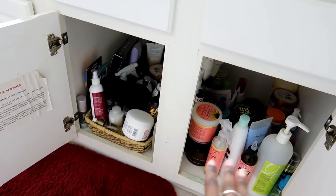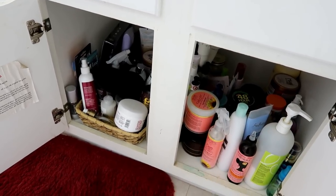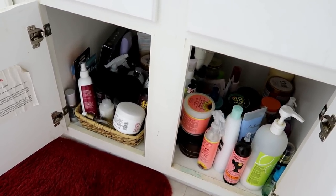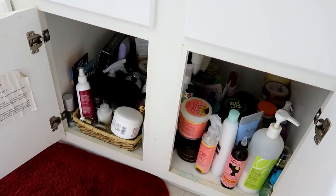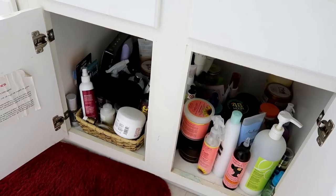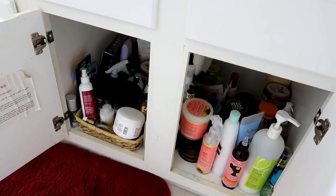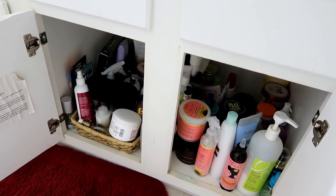If we look underneath my sink, it's dirty, it's a mess, please don't judge me. But yeah, I have products kind of everywhere. I have a couple of skincare products in there, but a majority of it is just straight up hair products. So I'm going to grab all of them, bring them in to where my little shelf is, and then try to organize it all.